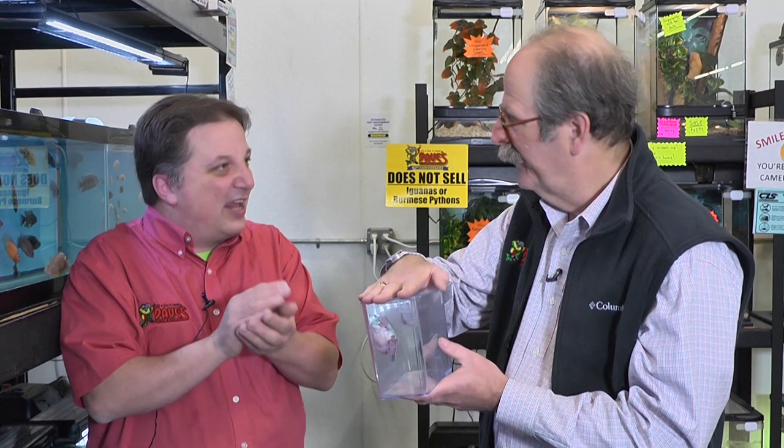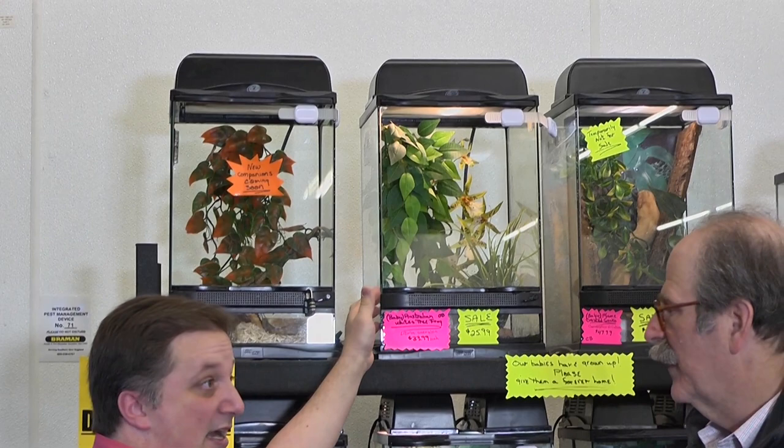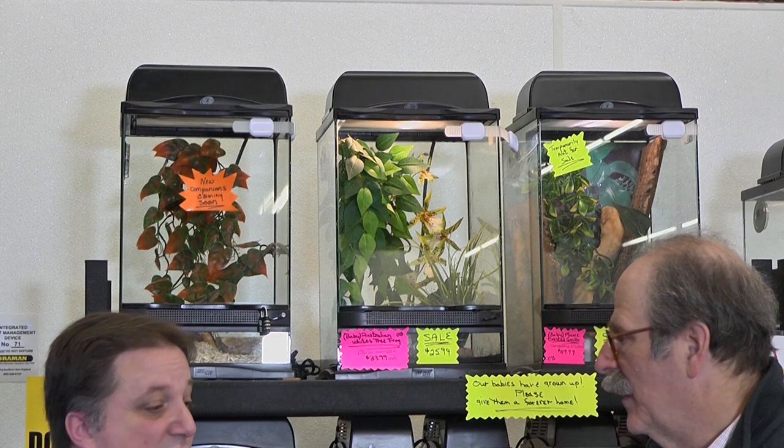They are hardy. The only thing is, you're not really going to be handling them that much because the oils in your skin sometimes can irritate them. So like I said, it's more of a look-at pet, an observation pet. This is the perfect tank for him, and it's inexpensive. You can get this tank for $80. A nice little setup with the heat lamp, for $120, $130 you can do a couple of them together.